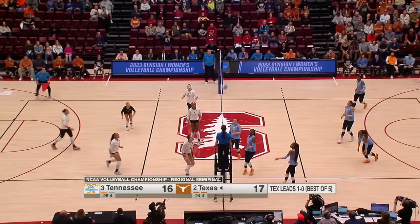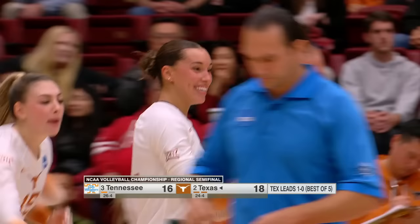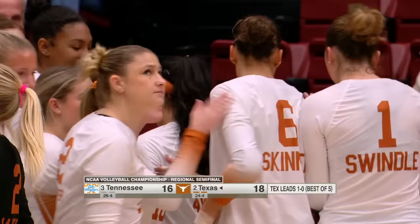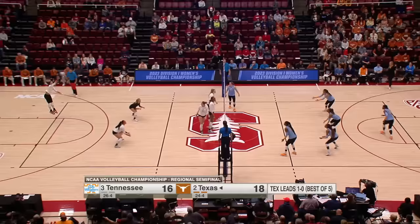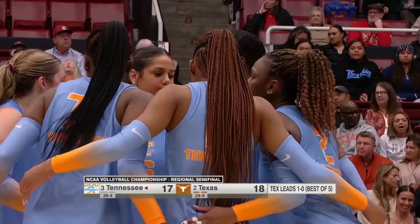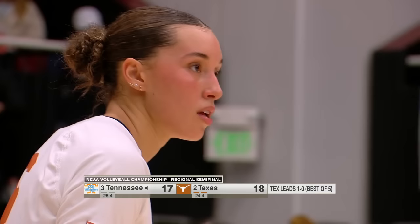And an ace. Madison Skinner going cross court here and serving the seam with such precision. Timeout called by Tennessee. Now down by two in set two. And out of the Tennessee timeout, a service error that is the sixth of the match and of the set for Texas. A good timeout by Rackham Watt. That is a point that Tennessee needed here to stop this run from the Longhorns.